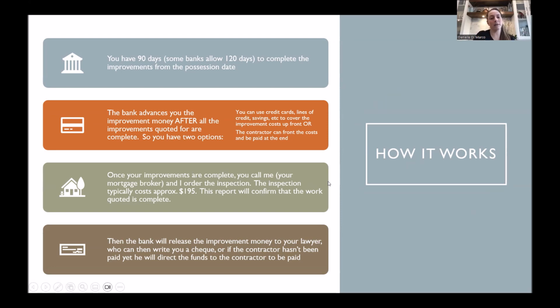This one's important. The bank advances you the improvement money after all the improvements are complete. So it's your responsibility to come up with the payments to the contractor in the interim. You can use lines of credit, credit cards, savings, family money. Doesn't matter where you get it from. The lenders aren't asking for proof of where you got it from. They just want to know that at the end of the day, you've paid your contractor.